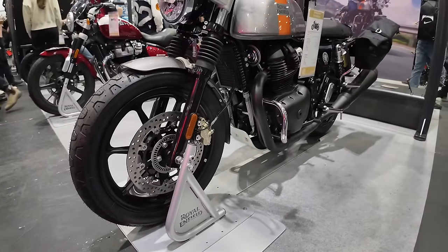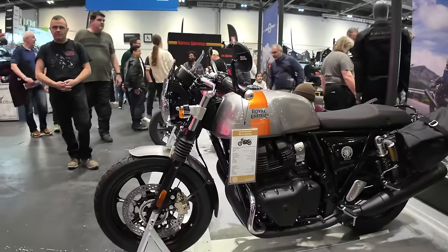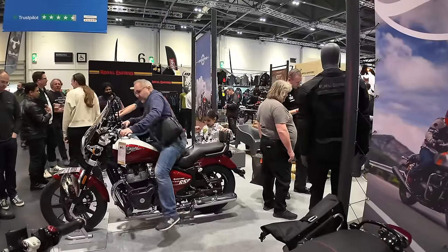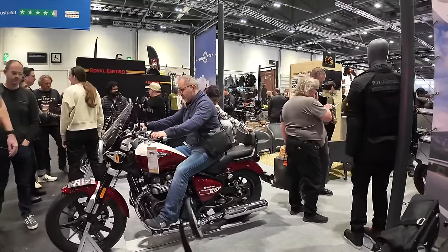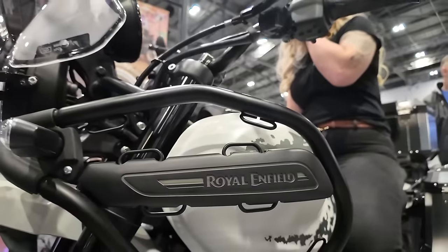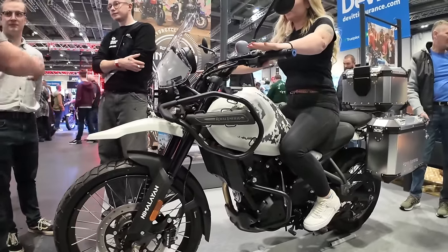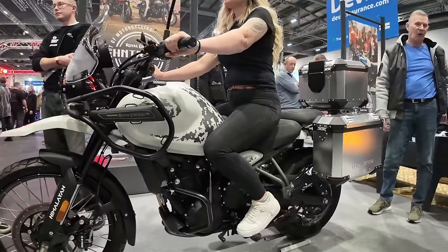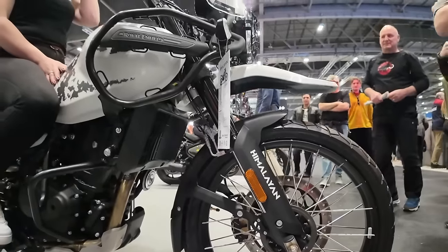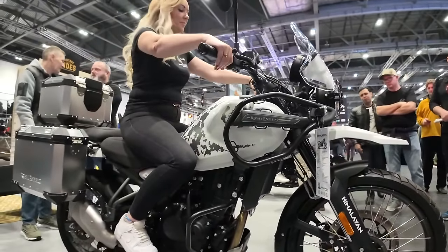Here's another manufacturer that's just going from strength to strength, especially in the UK. It's Royal Enfield. This is another bike I'll be out testing pretty soon. It's the Royal Enfield Himalayan 450, the 452 liquid cooled single cylinder, producing 40 brake horsepower and 40 newton meters of torque. It'll be interesting to see how this new bike performs.